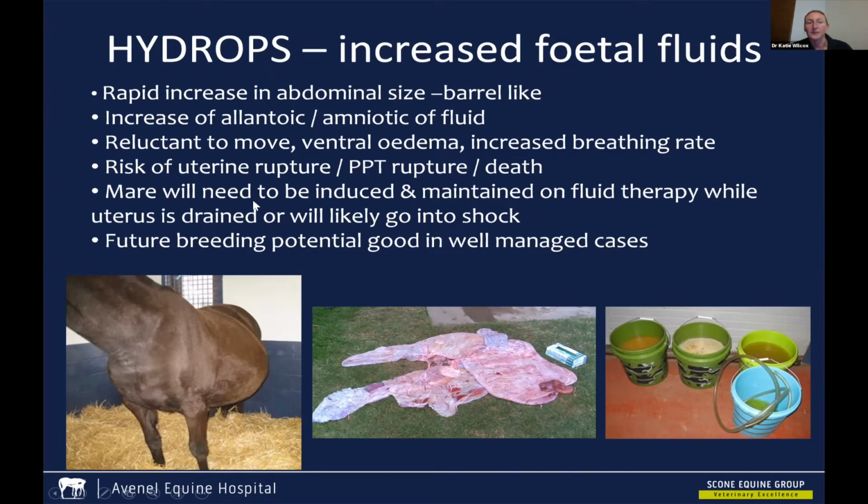Once identified that this is the issue, the mare will need to be induced, and then we have to try and drain the fluid while supporting her with IV fluid therapy. Otherwise, she could go into shock. And surprisingly, the future breeding potential of these mares is actually quite good.